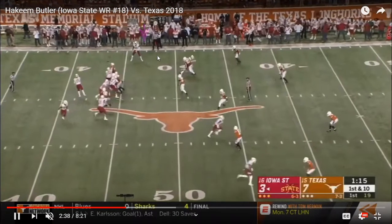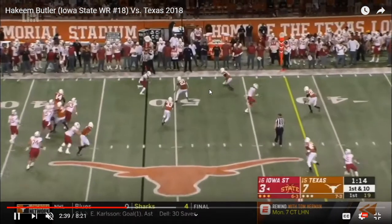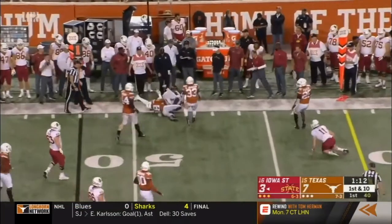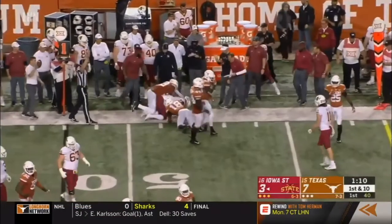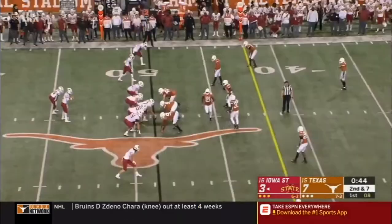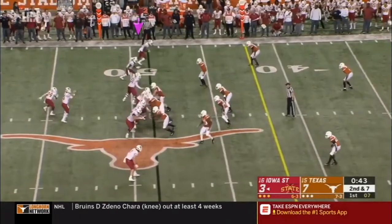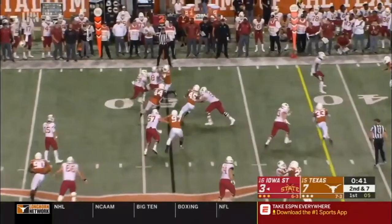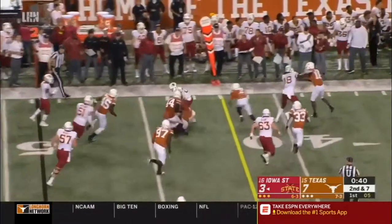Right here, just right off the snap. Does a nice job getting around quickly to look for the ball. I'll execute a quick screen. Blocking. Nice job seeing Singer.